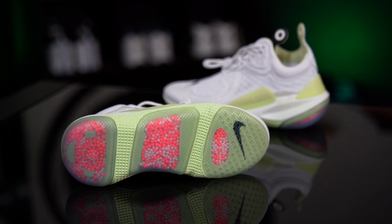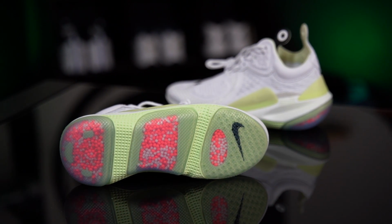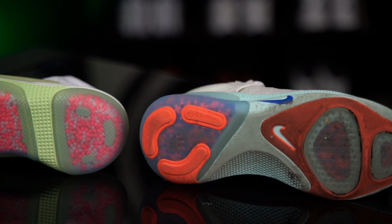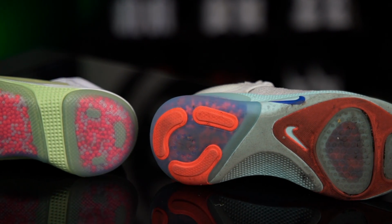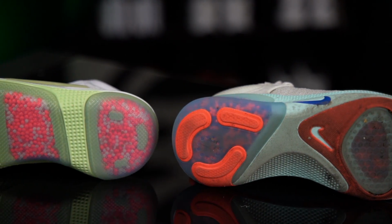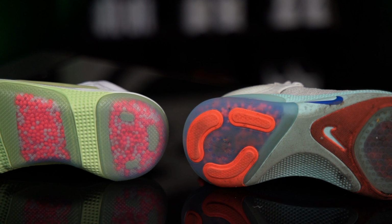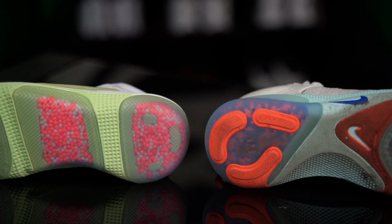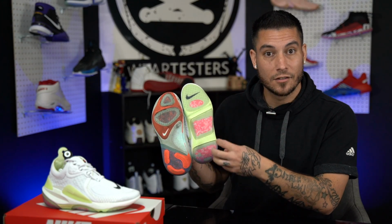So the first thing that we're gonna talk about is the outsole right here. The traction is kind of reminiscent of the actual performance version. They have similar looks because they really want you to see the Joyride. It's just like any other clear outsole that they use when they're trying to show you the Zoom or React, Renew, Lunar, Max Air, all that stuff. They used to do it with the Uptempo line. There would be a little window right there in the heel and it had the Uptempo logo. Super dope. So very similar stuff.